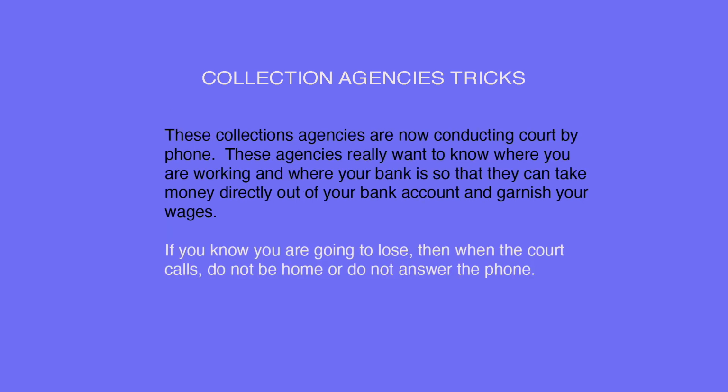These collection agencies are now conducting court by phone. These agencies really want to know where you are working and where your bank is so they can take money directly out of your bank account and garnish your wages. If you know you're going to lose, then when the court calls, do not be at home or do not answer the phone.